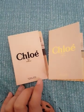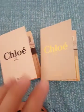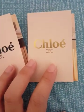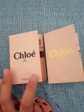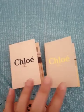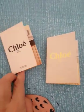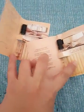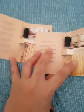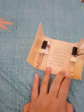Today I would like to review two Chloe perfumes. The first one is Chloe Eau de Parfum and the second one is Chloe Absolu de Parfum. These two perfumes of Chloe, one is the original Chloe and this one is the latest Chloe. As you can see, both the packaging looks really similar. Out of curiosity, I bought the two with the hopes that I can compare both of them.